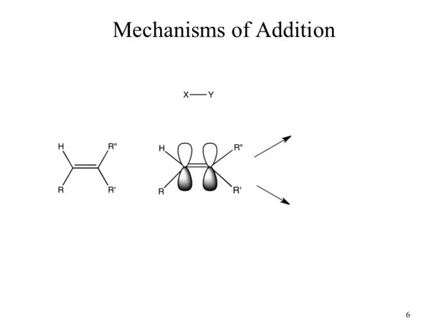So you have to realize, as soon as we do an addition reaction, we immediately run into the issue of two possible products. And that has to do with the dynamics of the p orbitals. Let's make our first assumption. Let's say XY interacts with these p orbitals. Where would I expect XY to be?